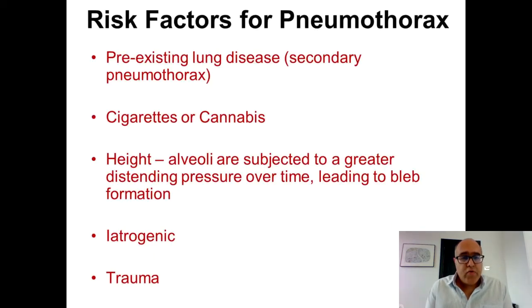So there's quite a few potential risk factors for pneumothorax. As we've said already, pre-existing lung disease is a risk factor, and that's what we call secondary pneumothorax. Smoking is clearly an important risk factor, but interestingly, cannabis is also associated with people having spontaneous pneumothorax.